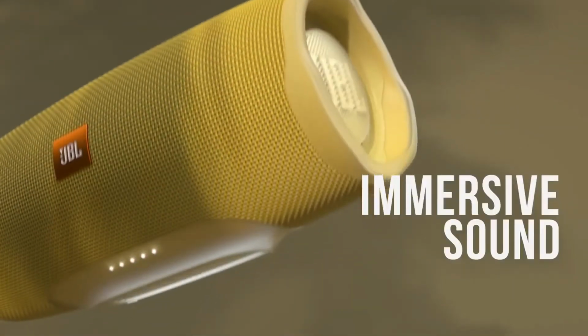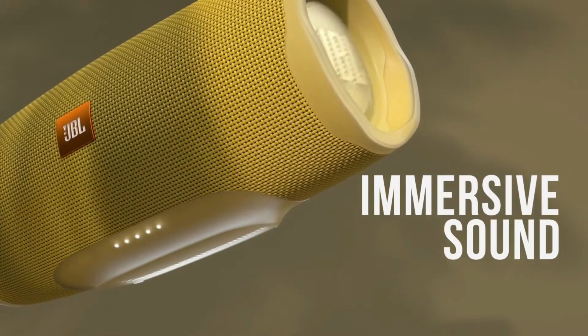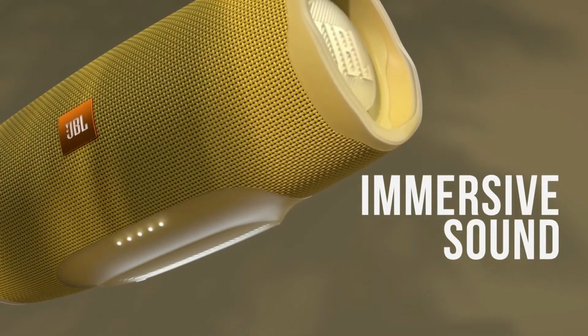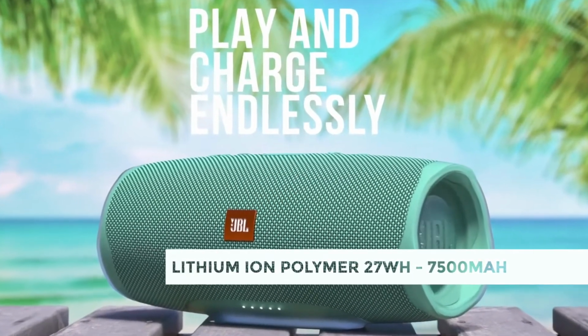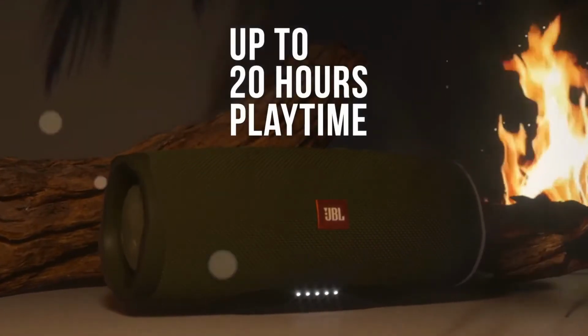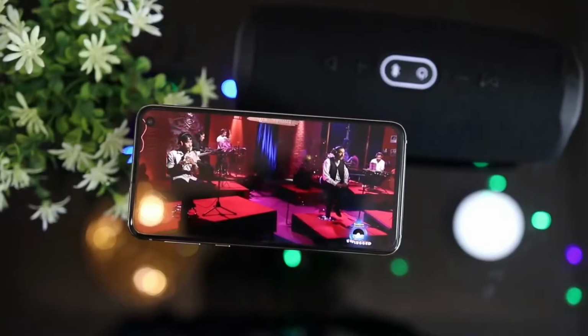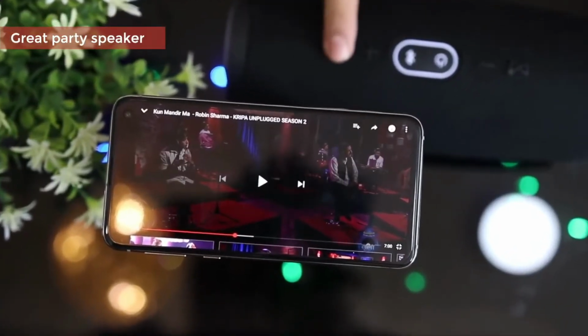The JBL Charge 4 offers excellent tonal balance, while still being able to dish out some serious bass that doesn't overwhelm other parts of the frequency spectrum. The high-capacity 7500 mAh rechargeable battery will last up to 20 hours on a single charge. Plus, it has a dual USB charging port, which allow you to keep that party going all day long.